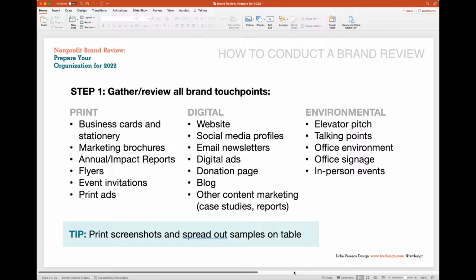And then lastly is the environmental. So this is where you look at, if you have that elevator pitch or talking points about your organization, your environment, like I mentioned, how does your office actually look? What do people experience when they come into your office? Is there any sort of signage or other visual elements related to your brand in the office, as well as events? I have in-person events here, but we'll talk about in-person and virtual events that you want to take a look at for the brand review.